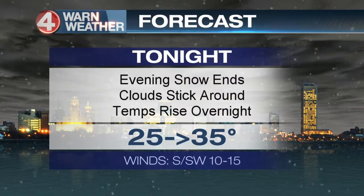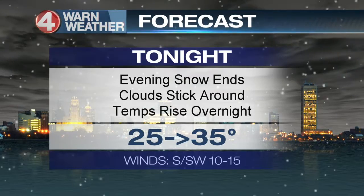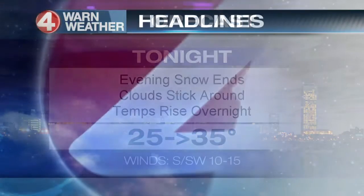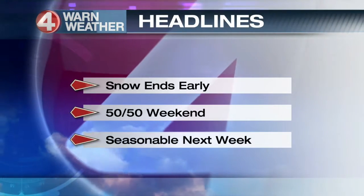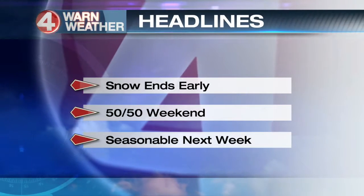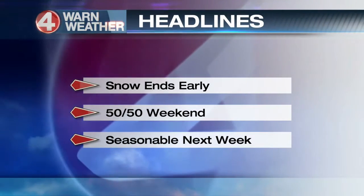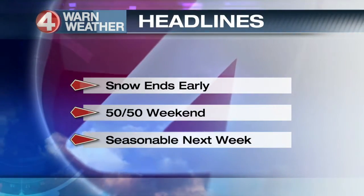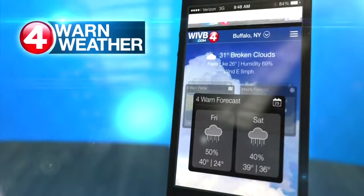Evening snow does end in the next couple of hours. Temperatures will be rising overnight, starting off in the 20s, but rising above freezing by the time we wake up tomorrow morning. Coming up in my full forecast, we'll look beyond your Saturday to a messy system moving through on Sunday. Tell you all about that and the seasonable winter weather ahead for next week coming up in just a few minutes. Andrew, thanks.